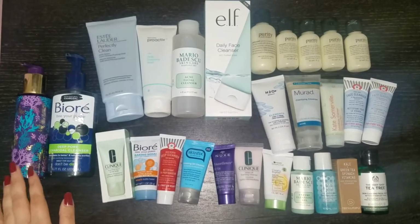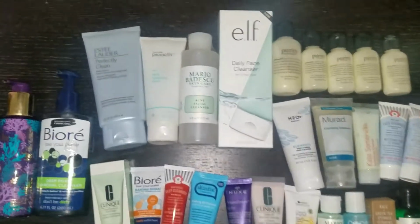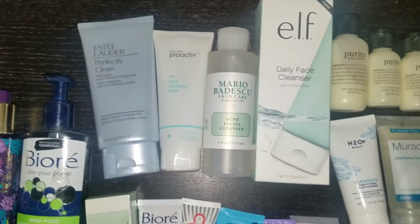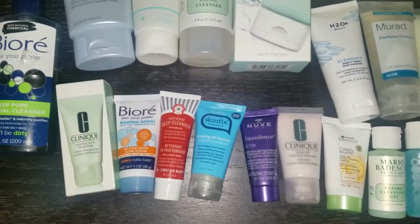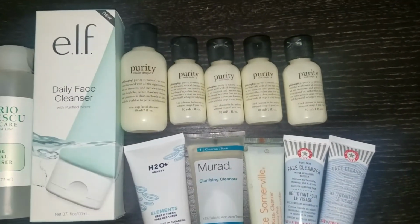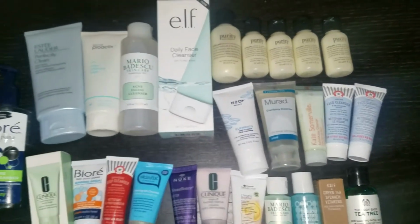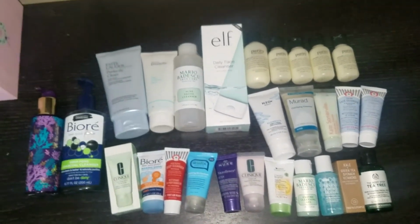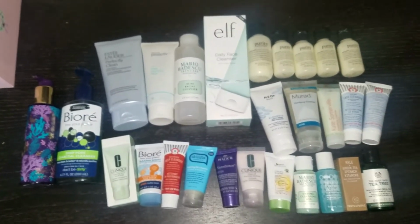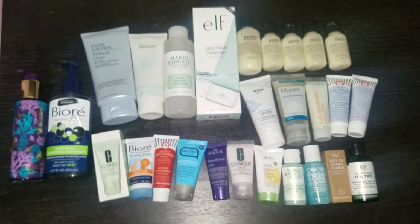The Tarte Rainforest of the Sea one is the one that I currently have on rotation. Everything else has been in storage. Here I have some full-size Estee Lauder, Proactive, Mario Badescu, e.l.f. A lot of deluxe sizes from different brands. I have multiples of the Purity cleanser from Philosophy. My goal in this category is to use up all the ones that I have doubles of, such as the Purity ones and the one from First Day Beauty, and hopefully narrow it down to less than 20 as well. We'll see how that goes.